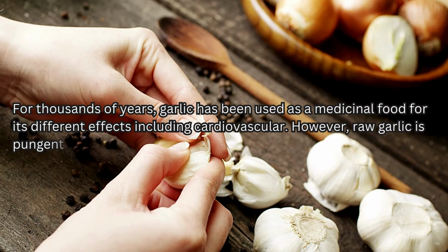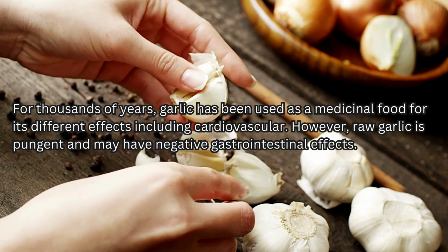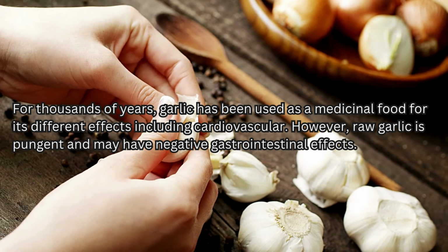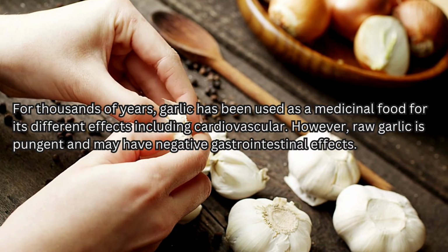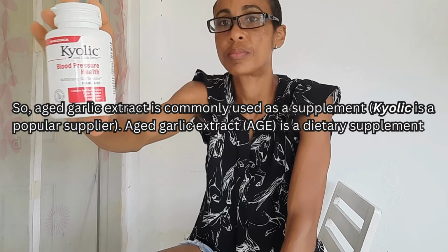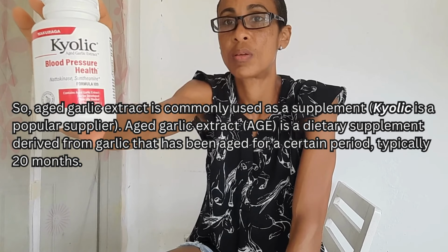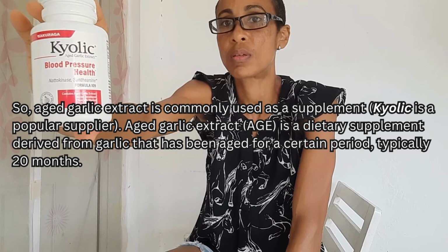For thousands of years, garlic has been used as a medicinal food for its different effects, including cardiovascular. However, raw garlic is pungent and may have negative gastrointestinal effects. So, aged garlic extract is commonly used as a supplement. Garlic is a popular supplier.